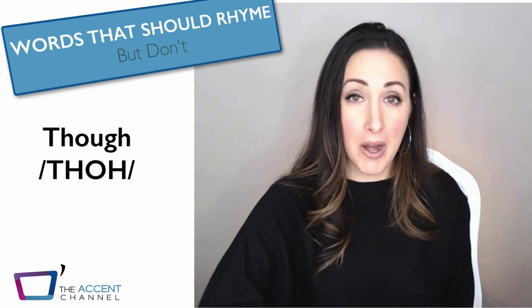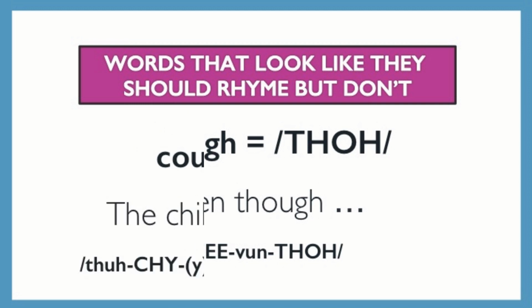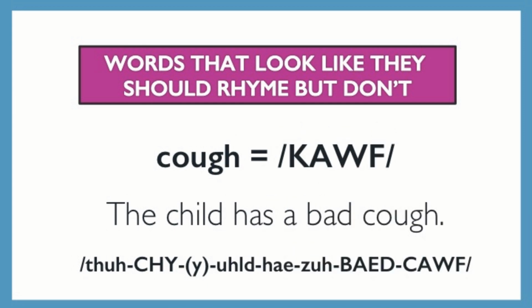Now let's put it in a phrase. Again, notice where you linger or stress and notice where you rush through the words. Even though. Try it again. Even though. Now, normal pace. Even though. Good.